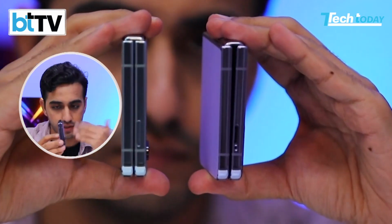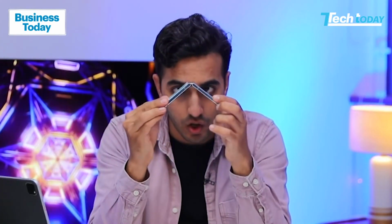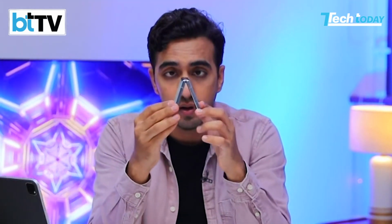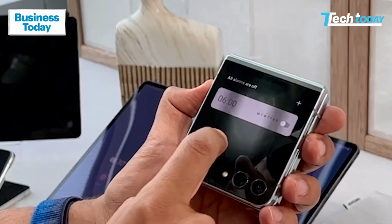Look, they already had water and dust resistance on a flip and fold device, which is a big industry first by Samsung a couple of years ago. But if you looked at last year's or any of the previous foldables, there was quite a gap right here. You could fit a visiting card right here, and that often attracted a lot of, let's just say, foreign bodies or dust particles. Now, with the new Flip 5, firstly, the flexing mechanism is much smoother. And when you do shut it, it seems like something incremental, but there is absolutely no gap in between. And that's quite a design.